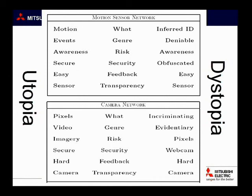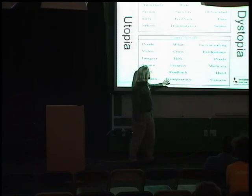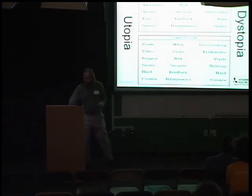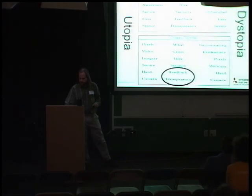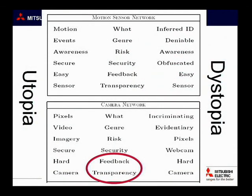It's very hard to give people feedback. People do these papers where they talk about showing people the video from cameras, but if you have 100 cameras, you're not going to put up 100 monitors. And does it really mean anything? So I think what we came down to, this feedback and transparency issue was sort of the central issue, that it was hard for people to understand.